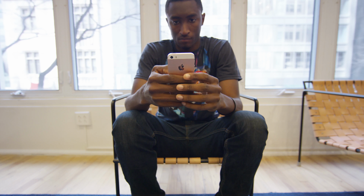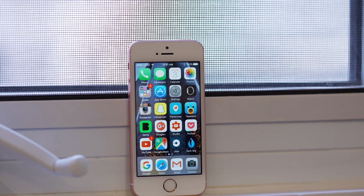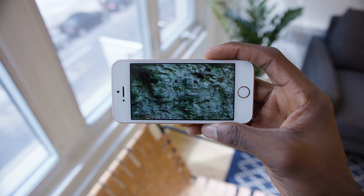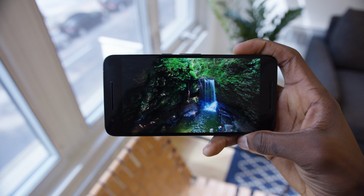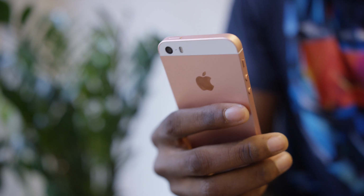But there are definitely downsides though. The display is the biggest one, or I guess the smallest one. This is still the 4-inch Retina display from the iPhone 5, so 1136 by 640. And when you're sub 720p, you can never quite match the viewing experience or the gaming experience or anything of a phone with a big display and front-facing speakers, no matter how good the performance is. But I'm happy to report that performance is not a problem at all.